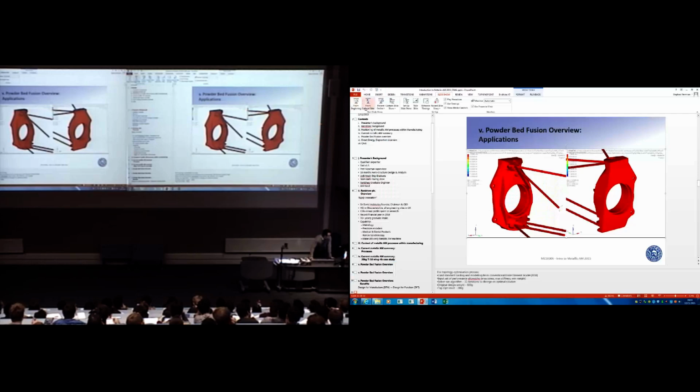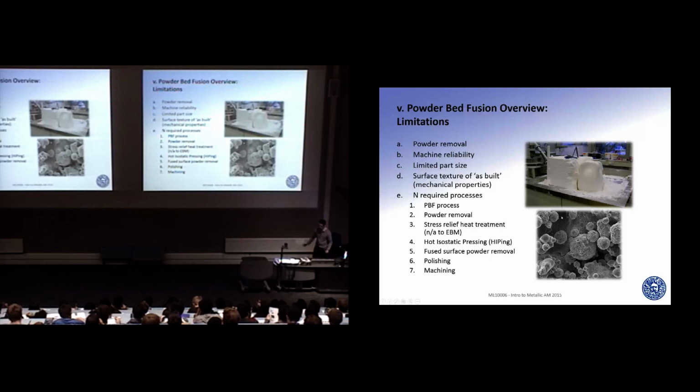Let's talk about manufacturing. So of course, all these things are great, but we're still very limited. Limitations aren't nearly as interesting as the benefits, so I'll try and skim through this fairly quickly. Powder removal. You can't remove powder from internal structures very easily, especially if it's caked, if the powder's sintered together. You're making a manifold with lots of intricate pipes. Well, how the bloody hell are you going to get the powder out of that? You're going to have to come up with a very novel way to blast the powder out.